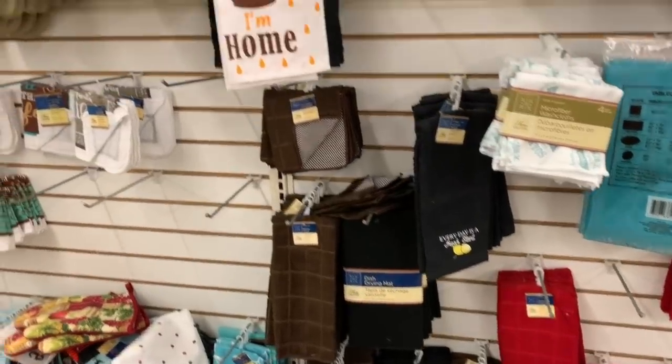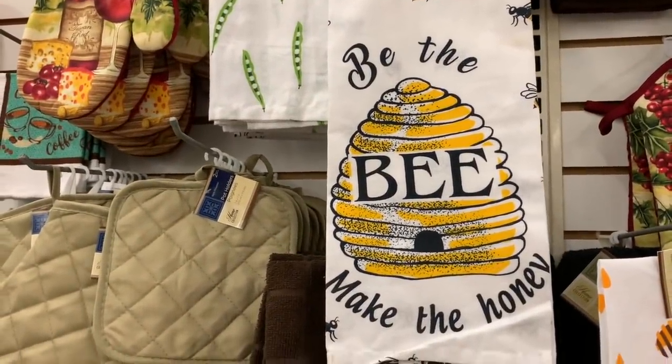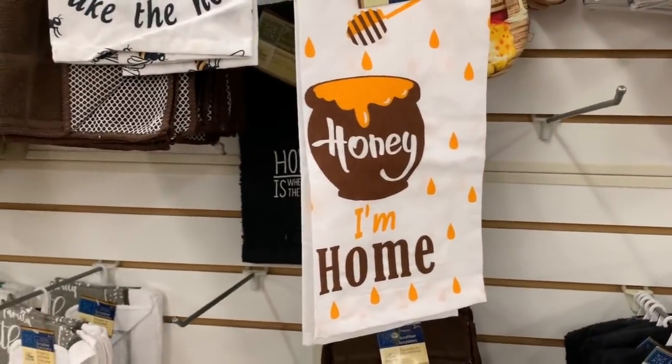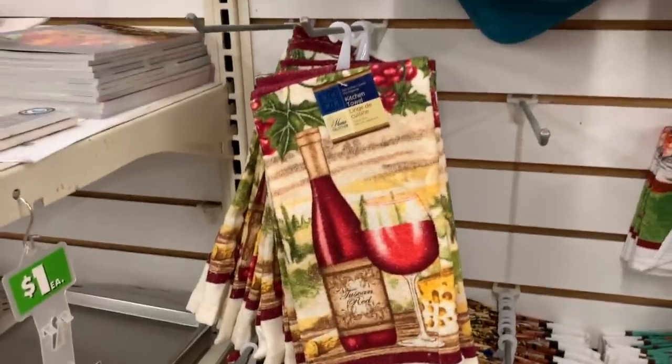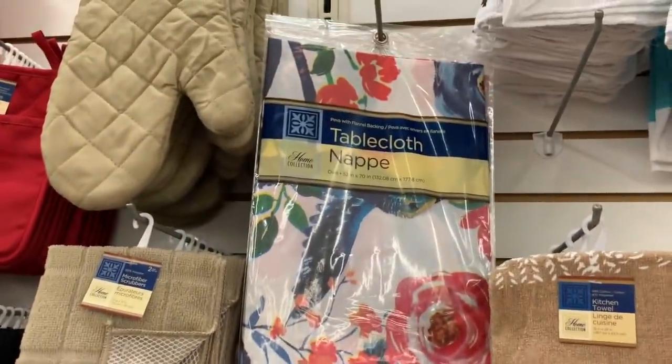I'm seeing some new towels. Be the bee, make the honey. We have little peas. Honey, I'm home. Really, really cute towels over here. We have some farmhouse style towels, wine themed towels, tablecloths. Those are brand new.